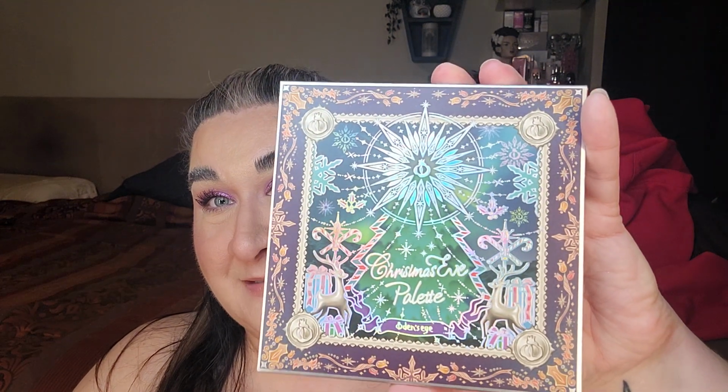The next thing we have is for holiday or Christmas themed. I actually brought in the December prompts because this ends December 8th. So I wanted to bring in the December prompts early. So this one is for, again, holiday or Christmas. And I brought in the Urban Decay Christmas Eve palette. And I brought this in specifically because I don't normally wear these eye colors a lot.